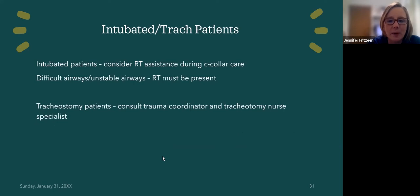Now, intubated and trach patients do get a little tough. If they're intubated and you're doing C-collar care, consider having respiratory therapy in the room while you're doing C-collar care to help you protect the ET tube. And if you have a difficult airway or an unstable airway, don't just consider having an RT, make sure you have an RT. It is within the scope of nursing practice guidelines that we should not be doing that without an RT.